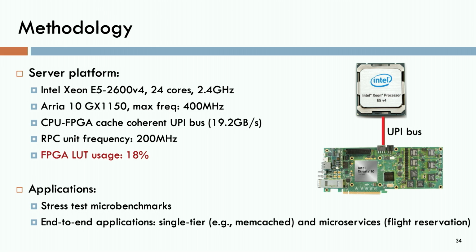The reason why I'm highlighting this is because it doesn't take that much, and the fact that it doesn't take that much has two benefits. First, we can use the rest of the FPGA for other data center tax operations in addition to networking. And second, the fact that we're offloading networking to this accelerator does not mean we have to give up the benefits of multi-tenancy, which is one of the main advantages of running applications on the CPU.